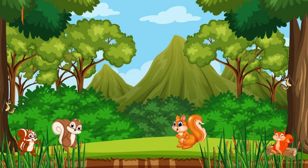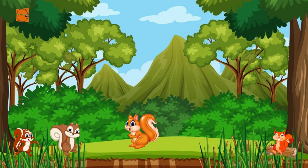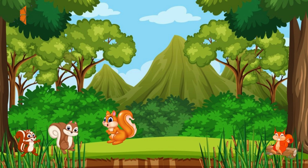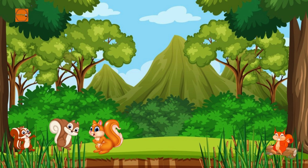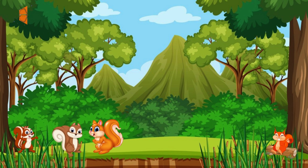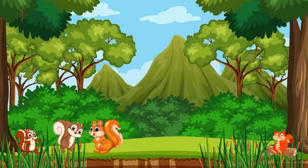Squirrel is seen jumping from tree to tree. Up in the treetops, we find our acrobatic friend, the squirrel. Squirrels are experts at leaping from branch to branch. Join Squirrel as it navigates its treehouse high above the ground.